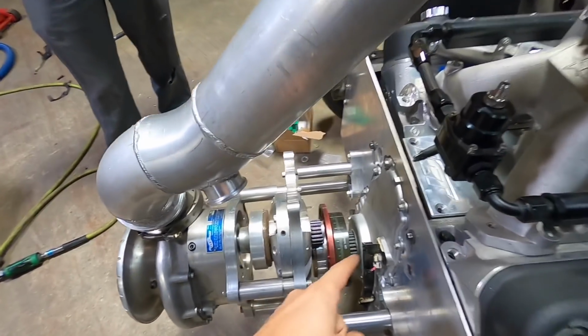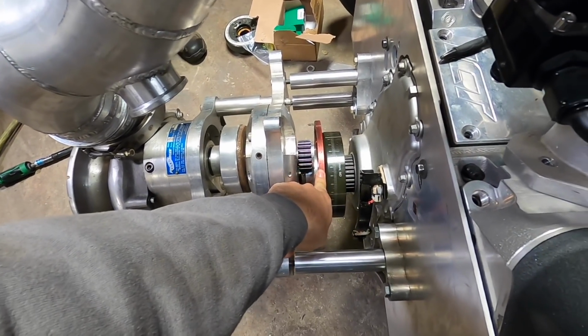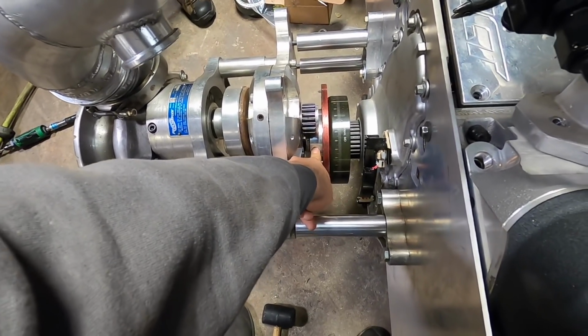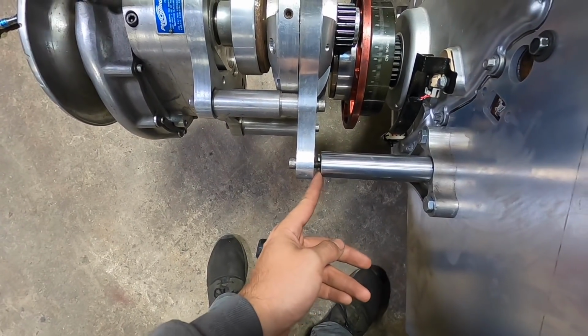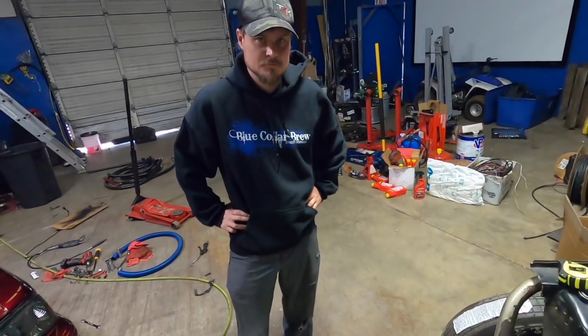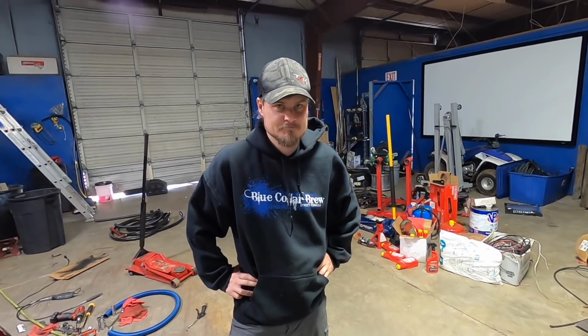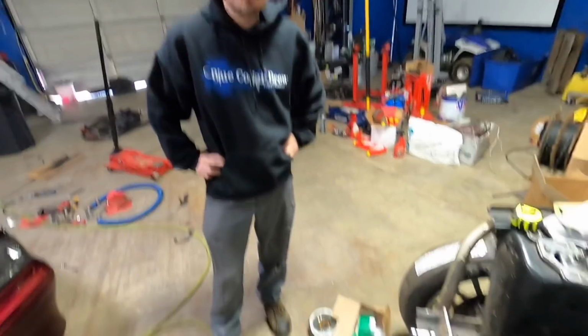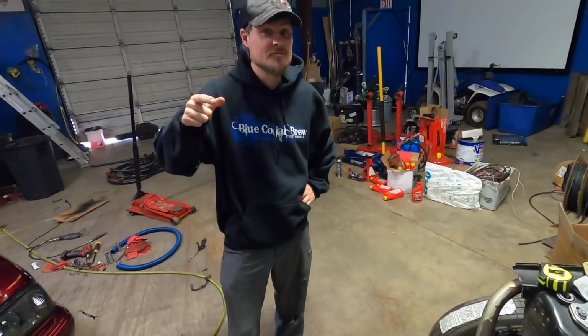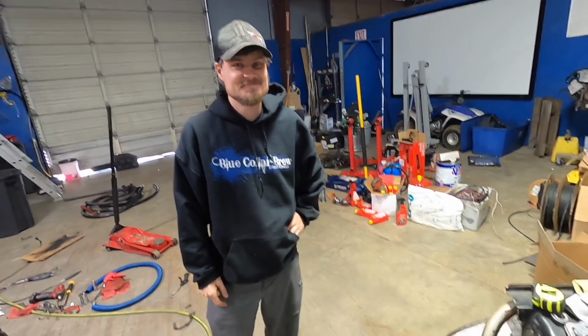So we changed balancers, we added a flying magnet, and then we got the blower coupler there. And as you can see, we got the blower bolted up, but your boy measured wrong. So what happens when I do all the measuring? They say measure twice or three times. I've measured this like 12 times. Could be a 50 chance. It was a 50 chance? Yeah.